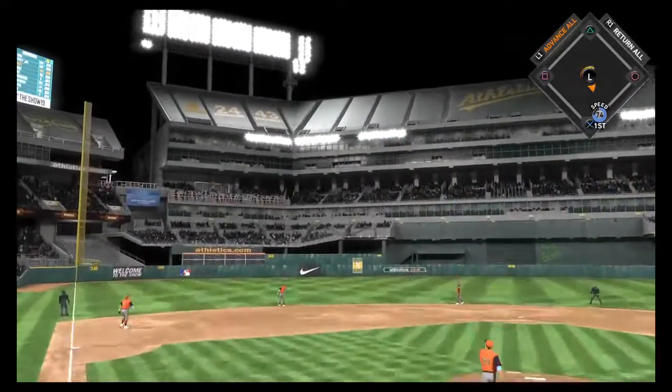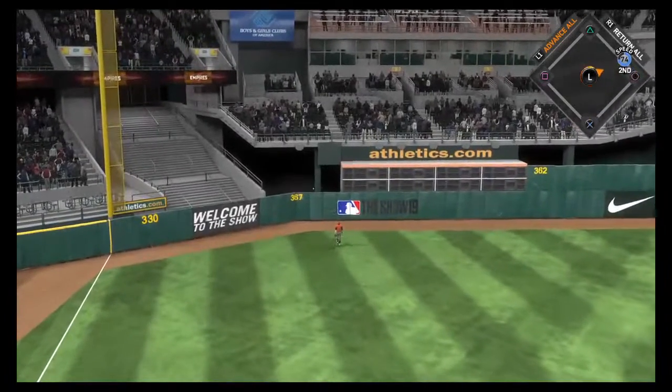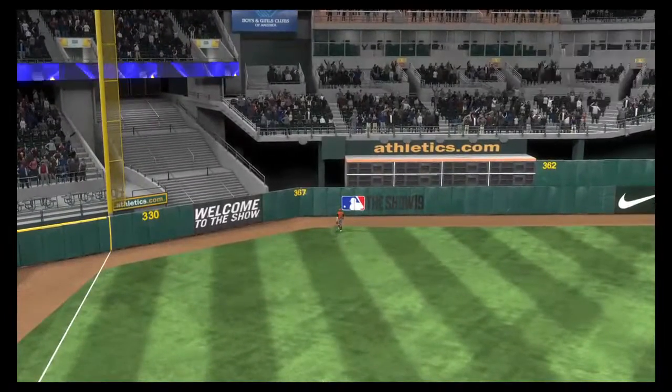Loud contact off the bat of Bryant and sent deep to left. Looking up, Acuna, and it's gone as they add still another.